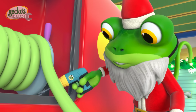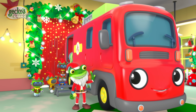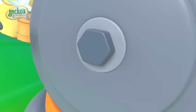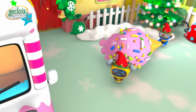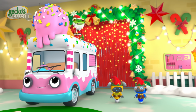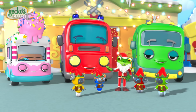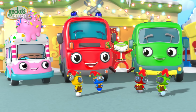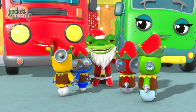A hose sprays water when things get hot. Fiona Fire Truck will use this a lot. Mama Recycle's grabbing arm is next. Pick up the waste that she collects. One more fix left for our team. So let's attach Vicky's giant ice cream. Way to go, Merry Mechanicals! You fixed the mix-up just in time for Christmas! When mistakes happen, it's always best to fix them.